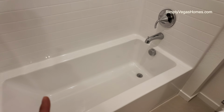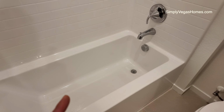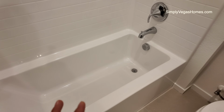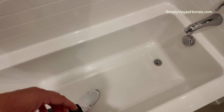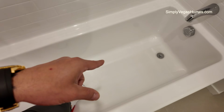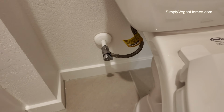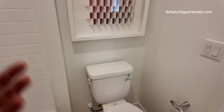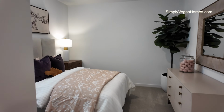However, you have to be very careful with this because the enamel can be scrubbed off if you're using the wrong chemicals and the pad. So you want to make sure you're cleaning these with the proper chemicals. Also, underneath here, you need to make sure that they also use styrofoam or spray foam, because if it does flex, eventually it will crack. So supply lines here, we have a quarter turn, which is perfect, my favorite. It's low maintenance and unlikely to break.